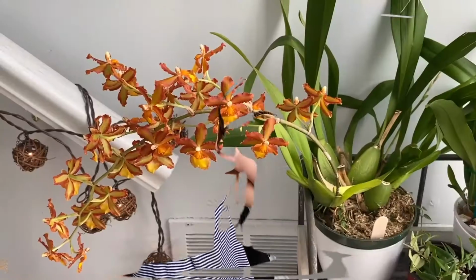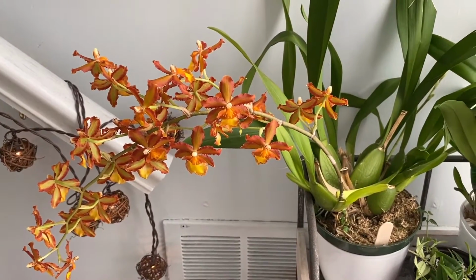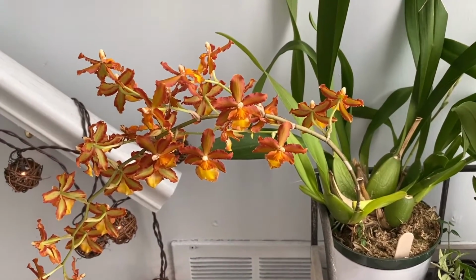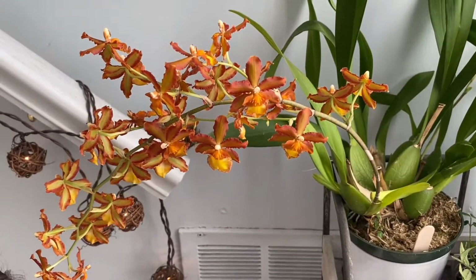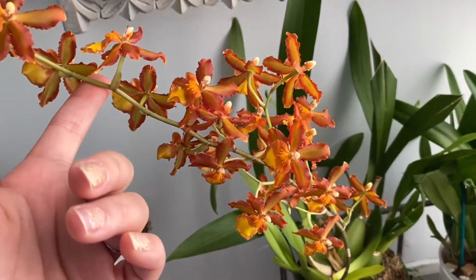Say hi. Here's my bloomed Oncidium orchid. I don't really know the ID. When I got the orchid, the owner had no ID on it, so he didn't even know what kind of Oncidium it is. But it's a very beautiful one. I was shocked to see the flower, as I didn't expect it to be this beautiful.